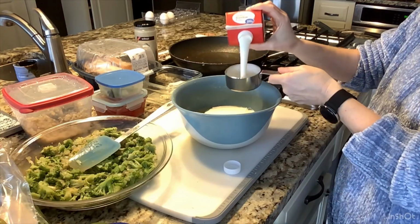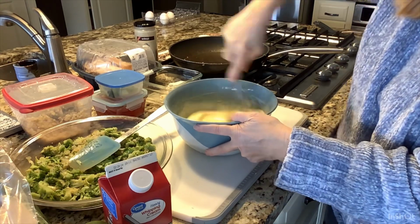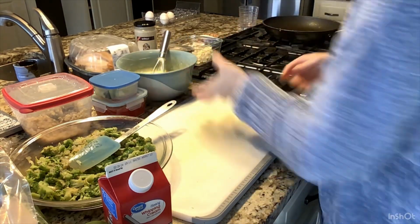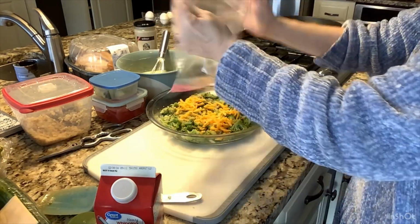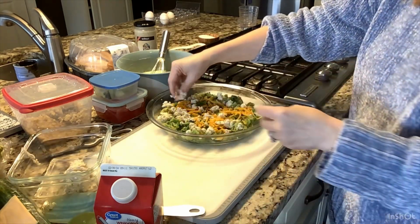I add 1 cup of heavy whipping cream to my 6 eggs, and I beat that thoroughly until all combined. And now I'm going to take my pie dish with my broccoli, and I'm going to add cheese. Here's where you can be creative. I usually like cheddar cheese, but as you saw, I have this Boursin cheese. I'm throwing that in. You can use any cheese that you have on hand.